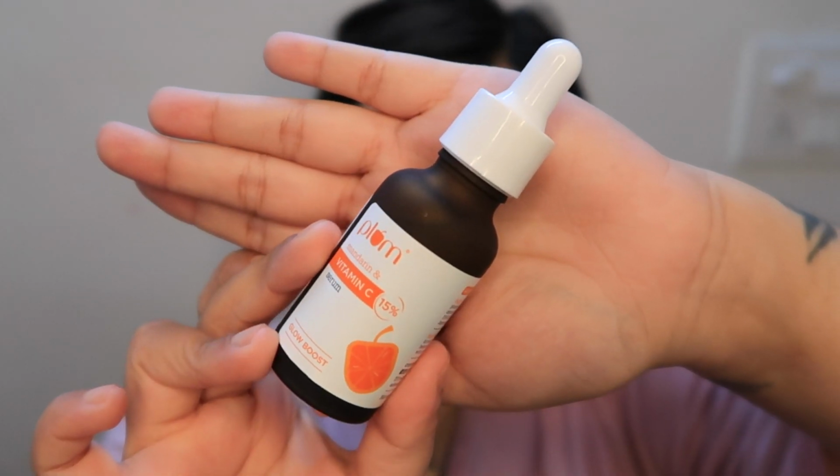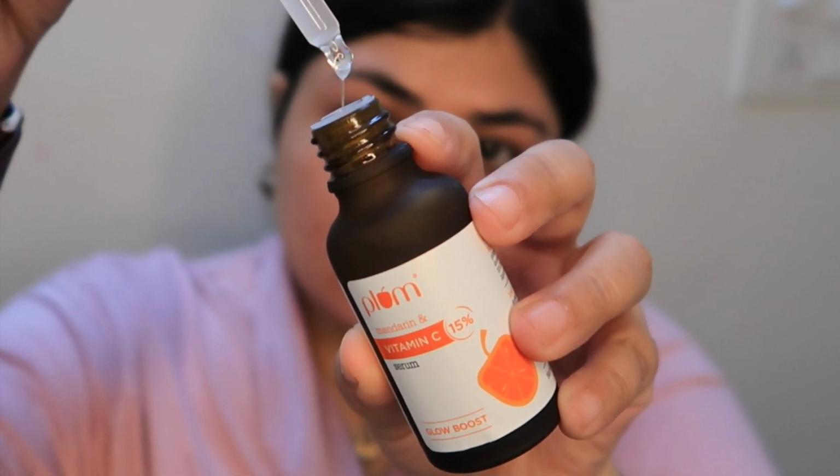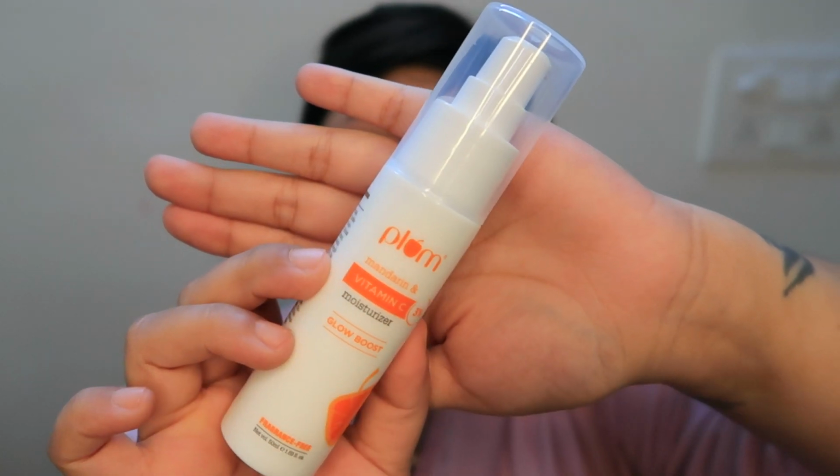After toning, it's time to treat my skin with the 15% vitamin C serum. I gently massage my skin and let it absorb. This serum packs in potent 15% ethyl ascorbic acid, which is a staple vitamin C, has Japanese mandarin and kakadu plum.